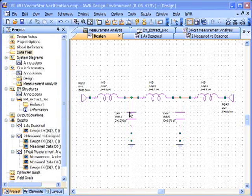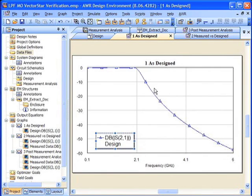We're going to measure it with VectorStar and then bring those measurements back in to Microwave Office right on the VectorStar platform and compare our measured versus our design, and then analyze the design a little bit to try to bring the performance back in line with what we're actually measuring, try to understand what's going on on a printed circuit board. VectorStar is a great platform for doing this because you can run Microwave Office simultaneously with doing the measurements. So here's our low-pass filter in a schematic called design, very simple design here. The simulation is shown here.